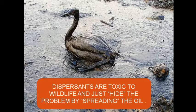The same thing with dispersants. Folks, wake up. Dispersants are toxic. They're just as toxic as the oil that we're trying to hide. It's like putting paint thinner on a glob of wet paint. It just thins it out. It doesn't get rid of anything. We're allowing BP to just hide how big the problem is by turning it into a thin sheet.